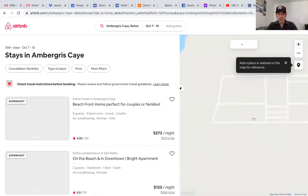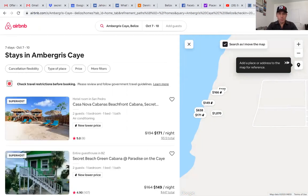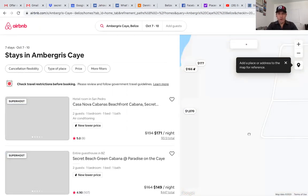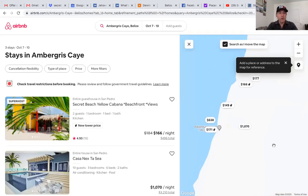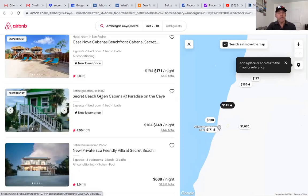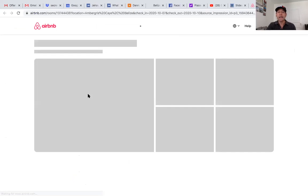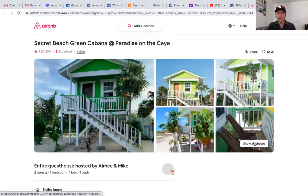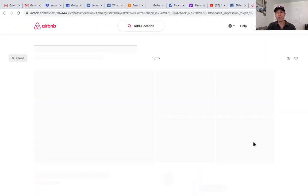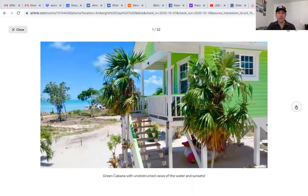Okay, zooming in now. All right, so I'm showing you this because you talked about solar energy usage and whatnot. So for example, Secret Beach, the Green Cabana. All of these are completely off-grid, so they use solar for power. A lot lower energy use. You can see what a nice little place this is. I highly recommend you stay here next time you come down to San Pedro.